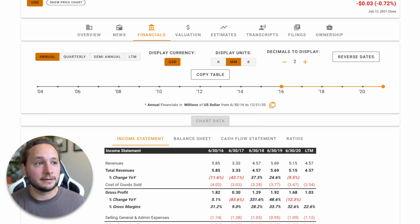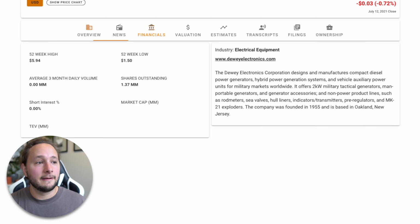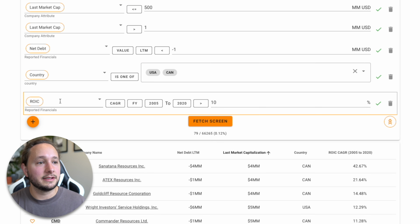I'm not going to do a full analysis on Dewey Electronics Company, but it is interesting to see what the screen pulls up. Sometimes these metrics like return on invested capital or return on equity can be a little misleading because we're not entirely sure how many years of history they're compounding at that rate, and if it's sustainable or if something unusual in one year happens that skews the numbers in one direction.